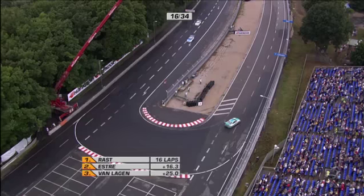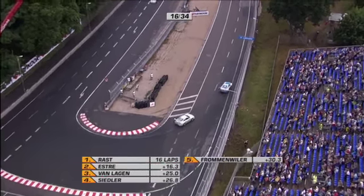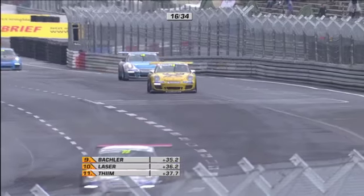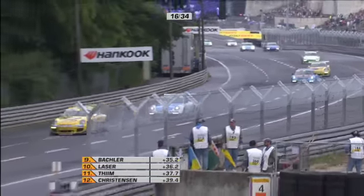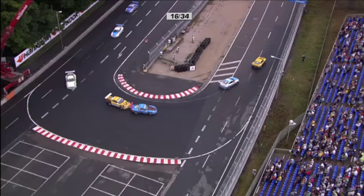Was leading the championship when he came to the Norisring and will be wanting to try and close the gap that he's lost from yesterday. But with Rast ahead and Rast leading the championship, it's not going to happen for the moment for Kevin Estre. Jaap van Lagen then 8.6 back, then Seidler on his own, and then the battle between Frommenwelle, Edwards, Eng, Bachler and Laser, and we're looking at them again here.